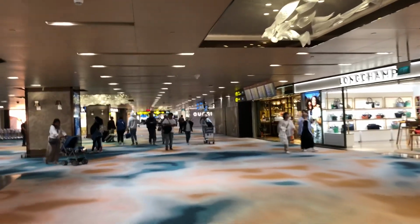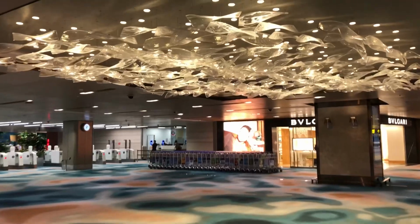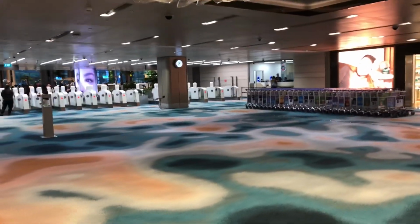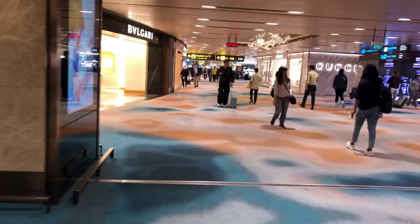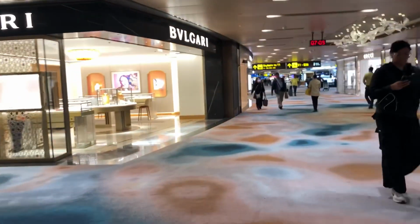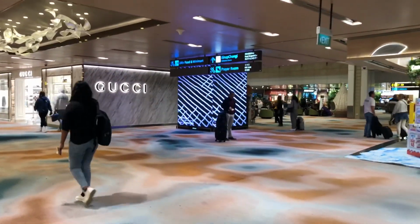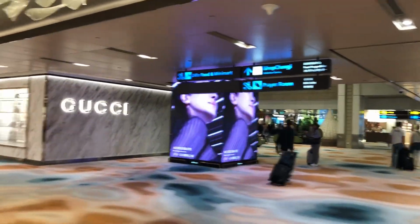Terminal 2 isn't just a gateway, it's a destination in itself. From spacious lounges to convenient facilities, everything is crafted with your comfort in mind. Need to freshen up? Visit the luxurious shower suites. Forgot your essentials? Explore the well-stocked retail outlets. With complimentary Wi-Fi and charging stations throughout, staying connected is effortless.